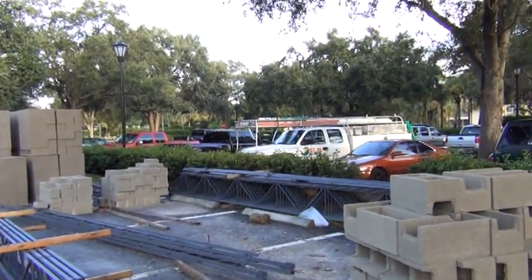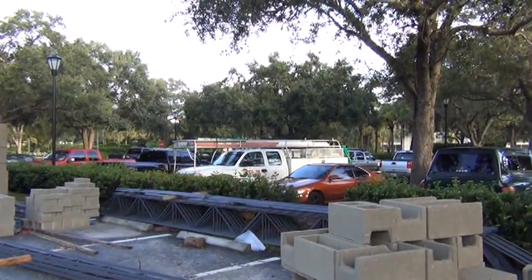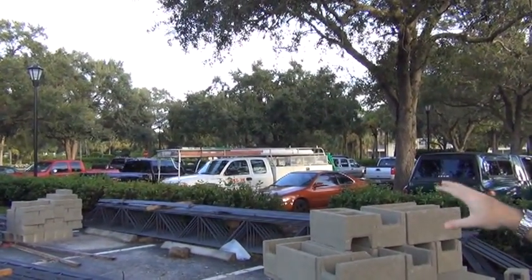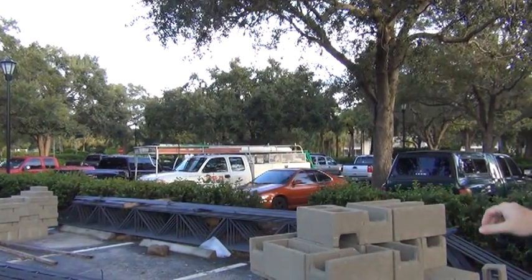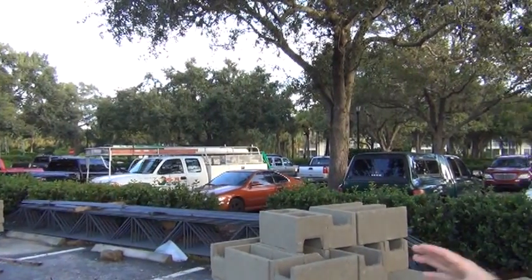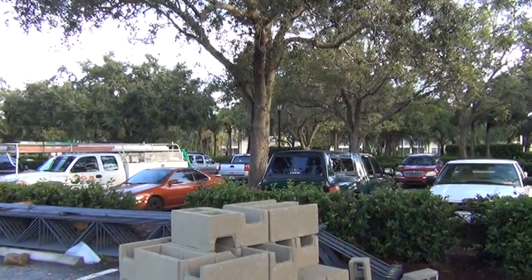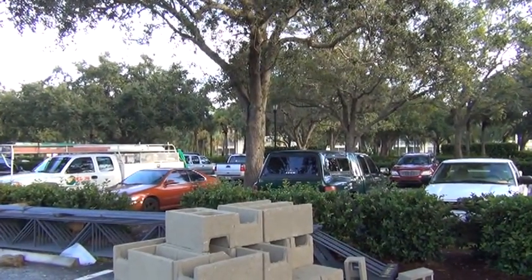And then this middle section of the parking lot over here is really for the parking of the people working on the project. So we have that middle section coned off. And again, that way we can try to confine all the debris to just this front and middle section of the parking on the east side of the clubhouse.